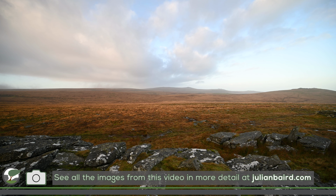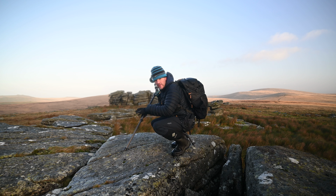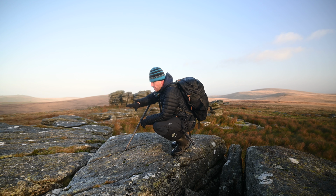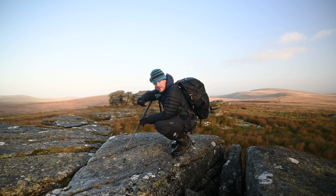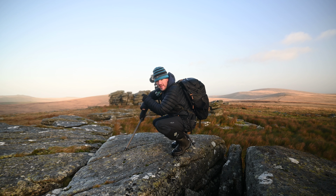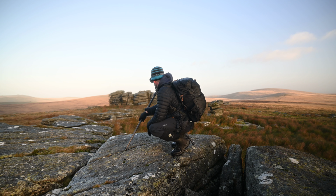So I found my next composition. I've come a little bit further back from that original one and I've come up into these rocks here. What I like about this particular composition is the rocks here, they've got a nice surface texture, there's some lines in them, but they curve out towards that other stack that I had in my foreground there. And they create this nice sweeping curve throughout the frame.